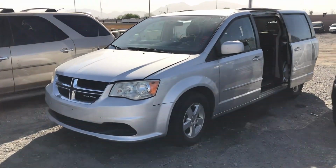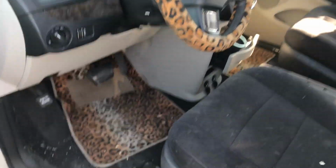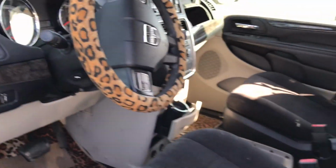We got a 2011 Dodge Caravan. It has 87,000 miles. I actually think this one was here last week. It probably was. I forget how much it sold for, but it got the whole leopard skin shebang. I think this is definitely a good looking van. It'll be definitely a good reseller.